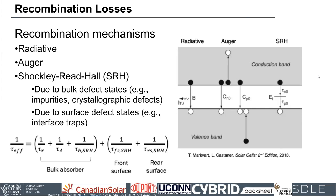We have Auger recombination, which is also an intrinsic factor, but you have a little control of that in terms of controlling the doping level within the bulk wafer and within the heavily doped regions, as well as the actual injection level at which the device is operating. But then the more interesting types of recombination mechanisms are the Shockley-Read-Hall recombination. That can be due to bulk defect states within the actual substrate itself, within the absorber. That could be due to metal impurities that act as a deep level defect, as well as things like crystallographic defects.